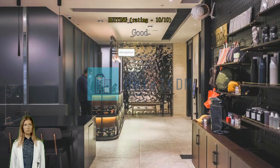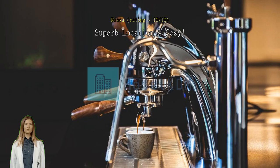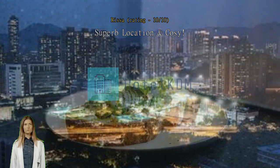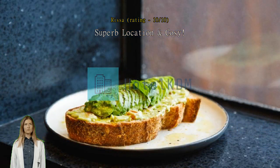Superb location and cozy. Location of hotel is so accessible. Less than 5 minutes walk to Jordan MTR. Room is well equipped and very cozy. Nice view and high floors. Recommend for all travelers. Place with a great and warm welcome from all employees.